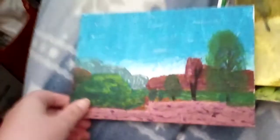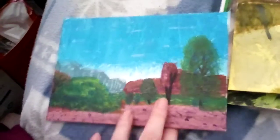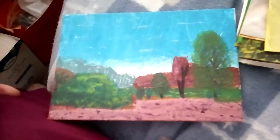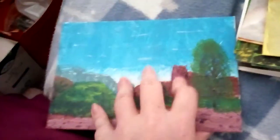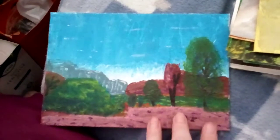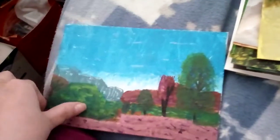This one is supposed to be a Wild West scene, acrylic on canvas board. Now I had a bit of trouble with this one because I was doing it with palette knives, and I still haven't got used to doing paintings with palette knives, and it was not going where I wanted it to go, and I wasn't getting enough on the palette knife. But then eventually it came out okay. Not brilliant, but not terrible either.